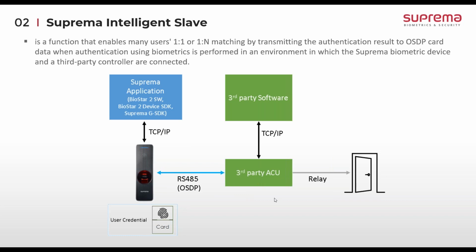What are the uses of this? Previously, you probably needed just a weak connectivity interface between the access control unit and the Suprema device. But now we can do that through OSDP. What were the limitations before? Well, it is probably not very good to mention this for other manufacturers, because they cannot actually handle biometrics directly on their hardware as Suprema can do. So that was the primary limitation in the system, in the connectivities.